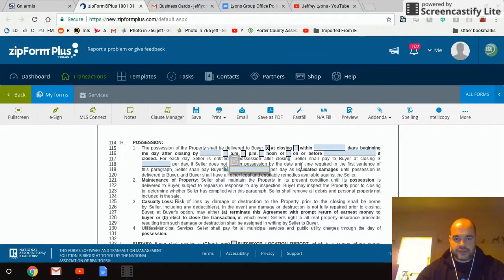And then this one is important. If the seller does not deliver possession by the date and time required in this first sentence of the paragraph, shall pay buyer blank per day. I always use 0.1% of the purchase price. So in this case, 150, basically round numbers. If it was closer to 200,000, we do 200 per day.